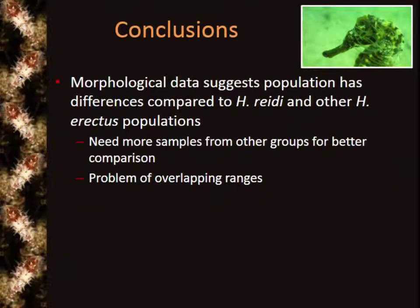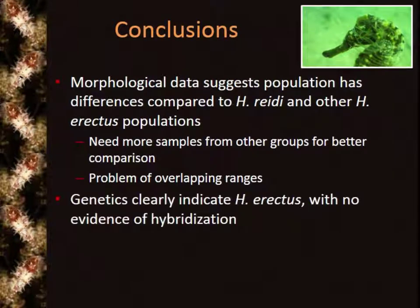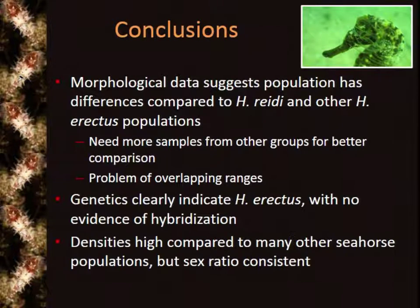So in terms of our conclusions, first of all, we know, based on morphology, that these animals look different from the 2 potential parent populations that they could be. But even though they look different, they still have the same genetic structure as Hippocampus erectus. So we have new work going on in our laboratory to figure out what might be driving the genetics of having different tails and the different shapes of these animals. So we're looking into more detail on that right now as one of our questions. We also know that their densities are high compared to what we see out in the rest of the world in terms of seahorses, and their sex ratios have some variation compared to what we see in other populations around the world.